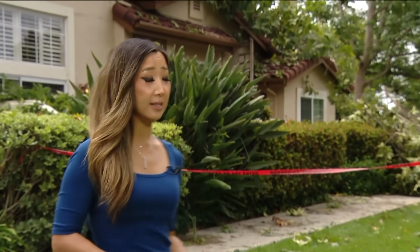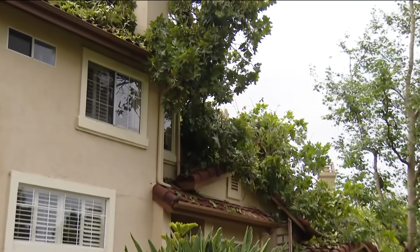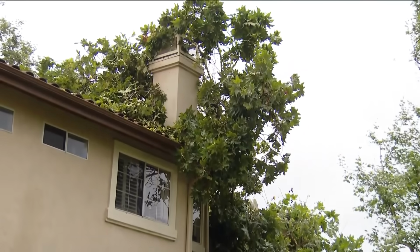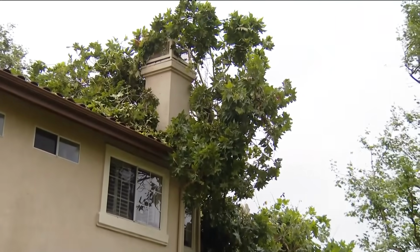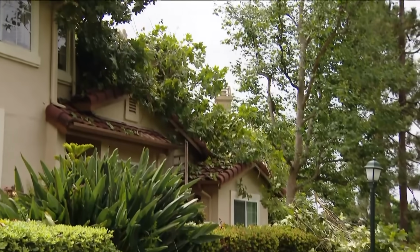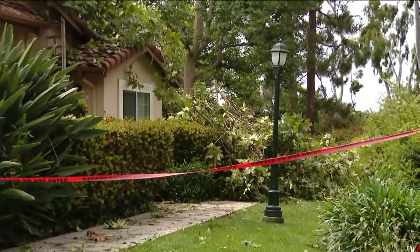Yeah, and that's right. We're off La Jolla Colony Drive, and cleanup has already started inside this complex. If you take a look behind me, you can see the top of the tree, this giant eucalyptus tree that fell on top of the roof of two townhomes here. You can see the tree up there, and then the branches are on the ground because crews have been out here for the last couple of hours removing the branches. They did move the tape a bit and push us back just as a precaution.